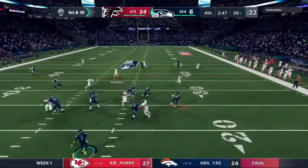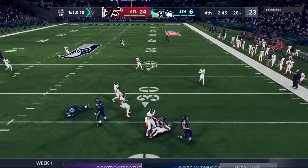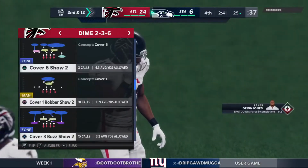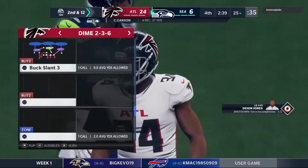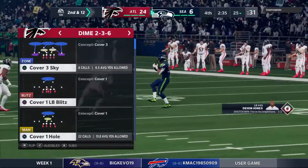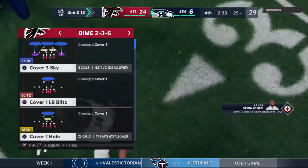They'll throw on first down with Wilson. They'll run the screen with Carson, and he's going to lose yardage and be backed up to the 25. That one unable to develop, never got going. A loss of a couple, and it's second down at the 25-yard line.